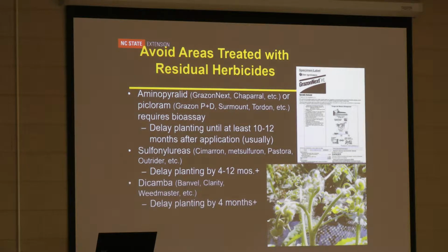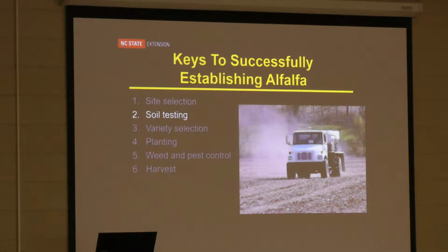Additionally, there are some other herbicides that I'll throw up here, where we want to give a proper amount of time for those herbicides to dissipate in those fields, something such as Pastora, 4 to 12 months. You can take a soil sample and send it off to see what those activities are, or you can do a bioassay. This picture shows some herbicide damage on alfalfa, and we do know that alfalfa does not tolerate any type of residual activity in those soils.